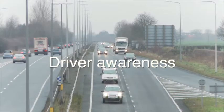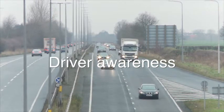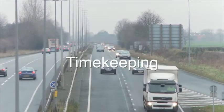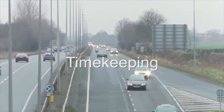The benefits are enormous, and they're instant. If drivers know the vehicle has a tracking device, they'll become more aware of their speed, punctuality, fuel economy, and driving behavior. This improves timekeeping, lunch breaks, and overtime. Journeys can be checked against timesheets.